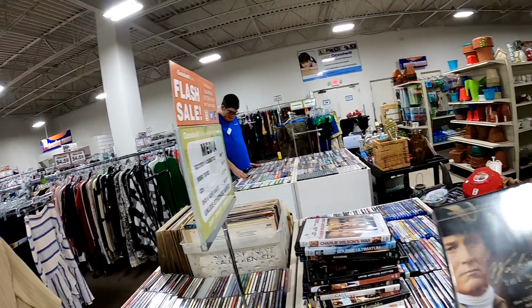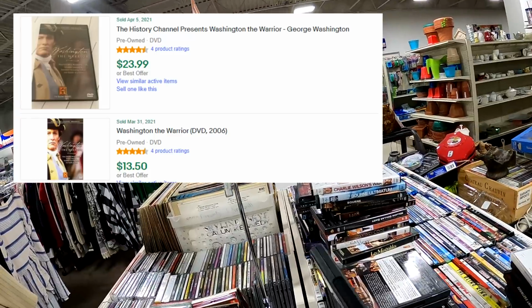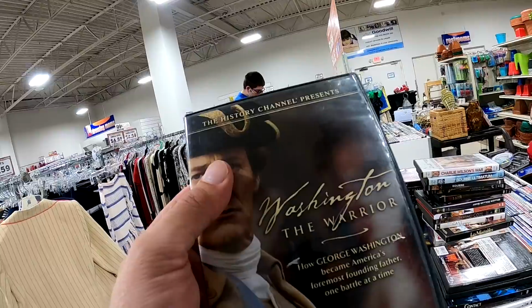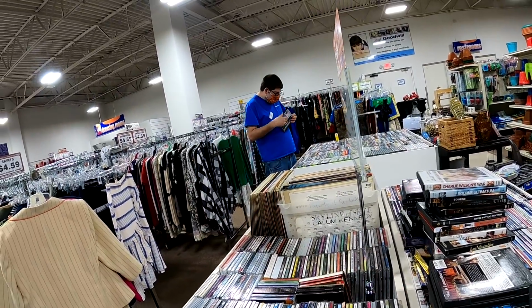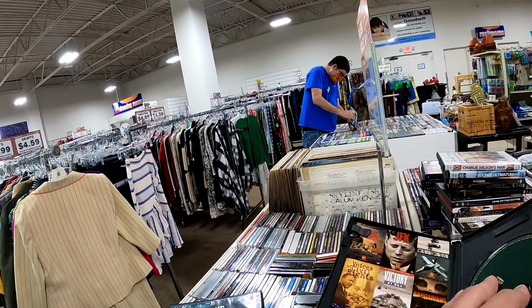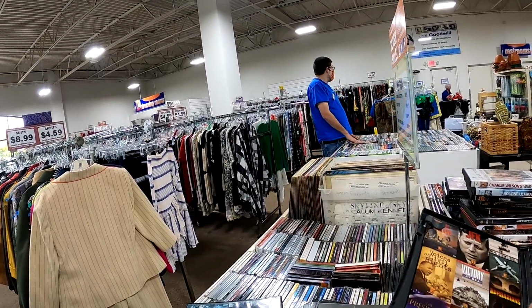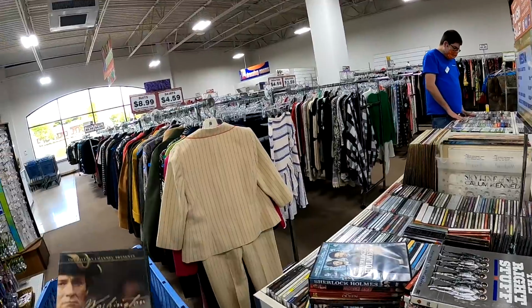I find this George Washington the Warrior, and it's a History Channel special. The comps are all over the place, but even the lowest comp is within my $12 minimum, shipped, for a $3 buy. All the DVDs are $3 flat here unless they're otherwise marked. So in the cart that goes.